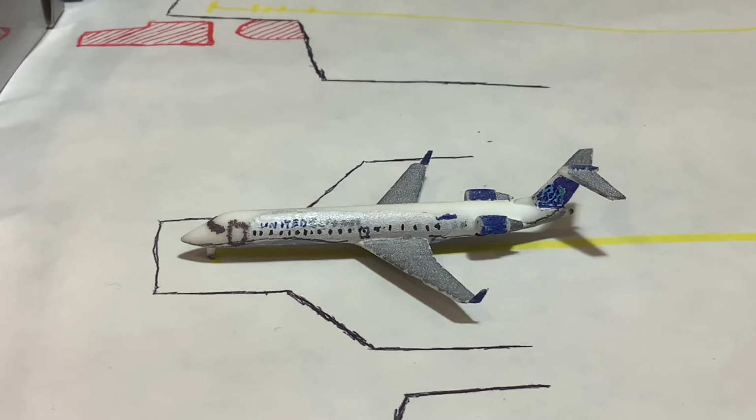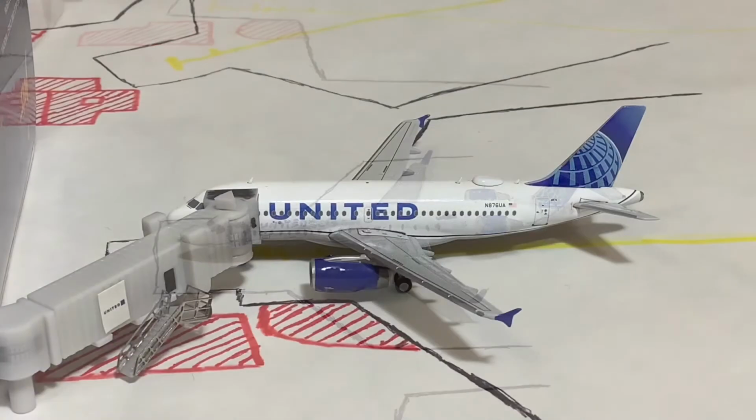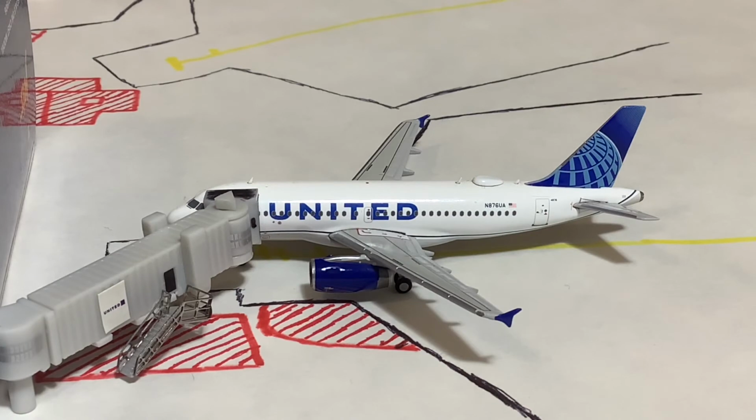This United Express CRJ 700. This one is a SkyWest operated flight, came in from San Francisco, and later today it'll be doing its turnaround and heading back out to San Francisco. And our second of two United aircraft in this update is this United A319 in the Evo Blue livery. This one is doing the Denver turn for us today.